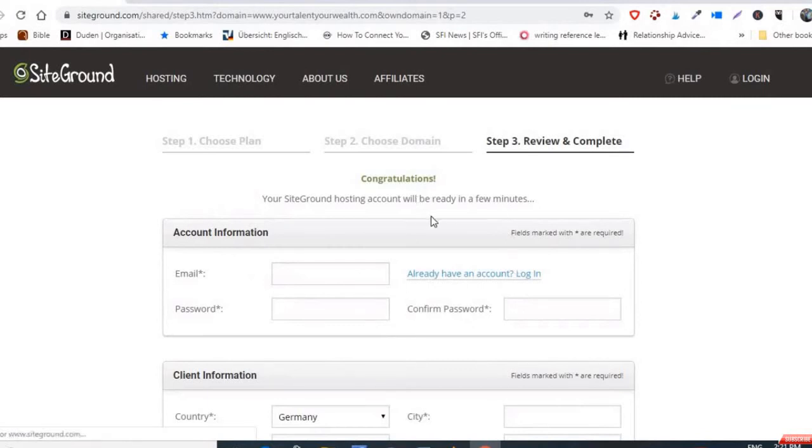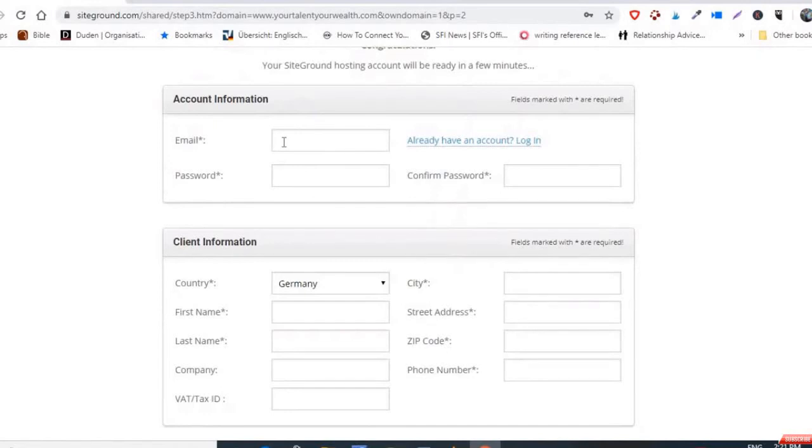Beautiful. So congratulations, your Siteground hosting account will be ready in a few minutes. So all we are going to do now is put in all our details. Here you must make sure that you put in a functioning email address. A functioning email address is very important, and you need to write it down together with your password, because this will be the email and password that you will use to log into your Siteground account.